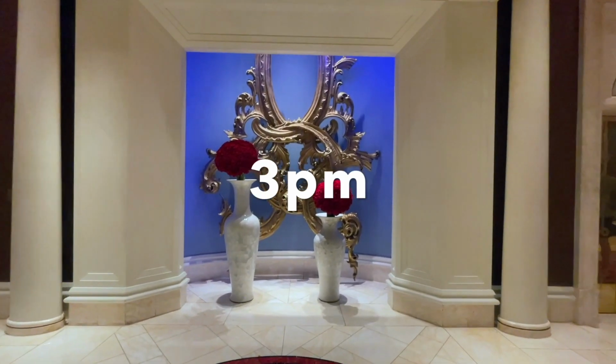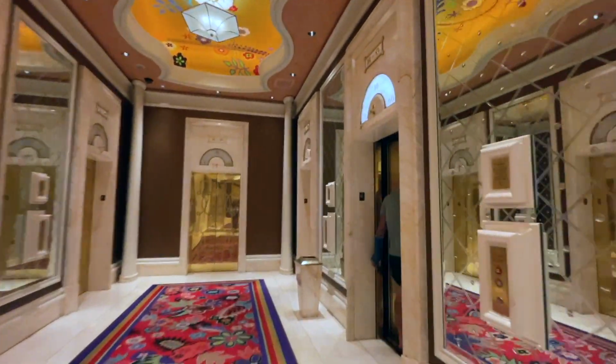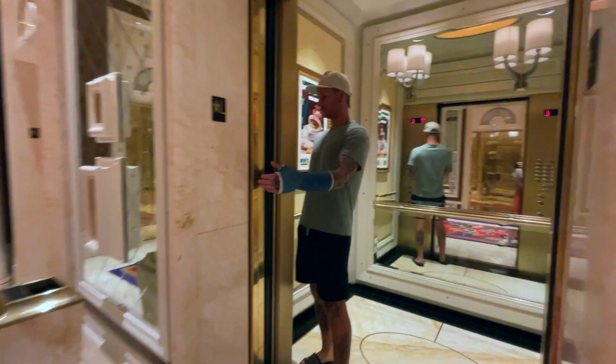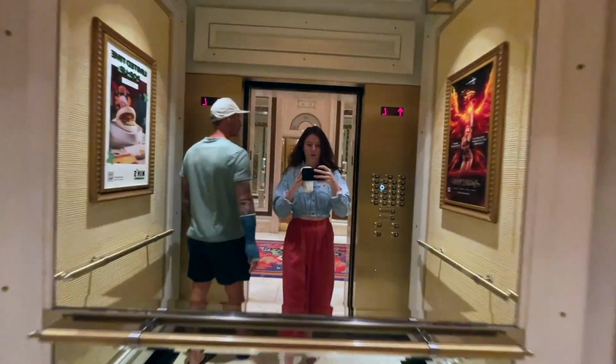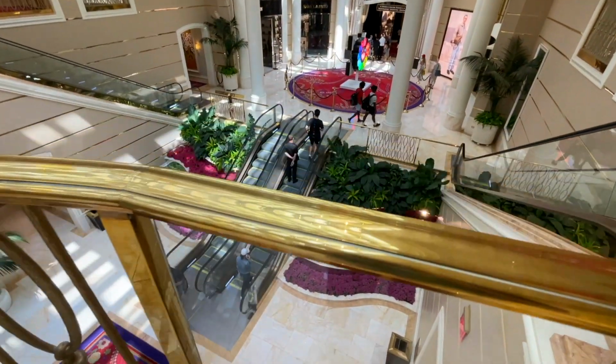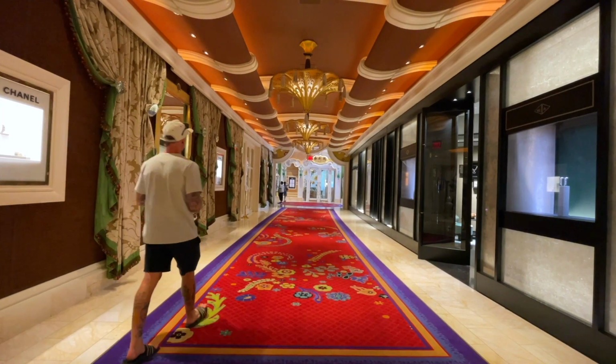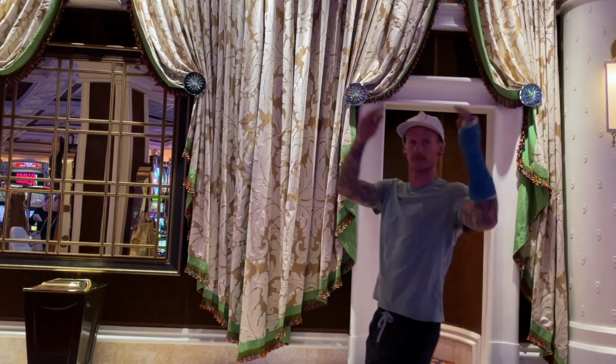Post-lunch, we head off to wander around the hotel and casino. P.S. The elevators here are much faster than our previous hotel, and there is never a long line, which we really appreciated. Unlike most hotels in Vegas, the Wynn doesn't have a theme, but rather just exudes luxury and elegance. It's safe to say Ludvig fits right in.